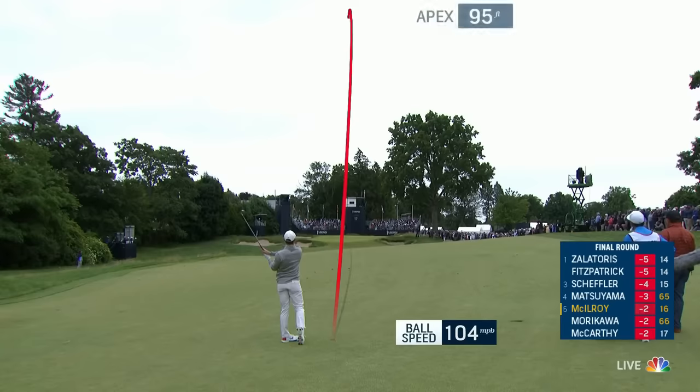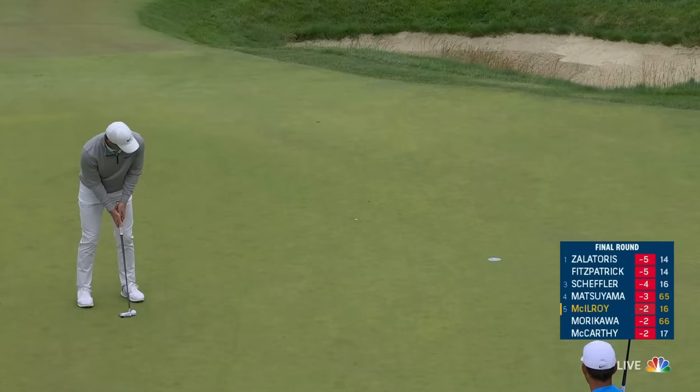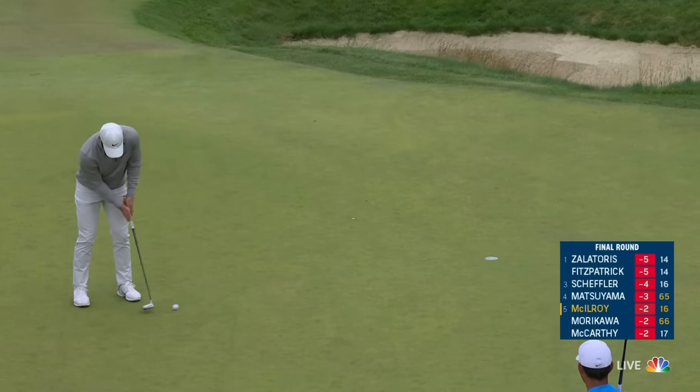And that's how he did it, with that little three-quarter finish. Can he control the distance? Oh, he did. Oh, threw it in there. Didn't utilize the slope. Got it the right distance. See if he can get it the right speed. Give me the hole! And it is every single player.